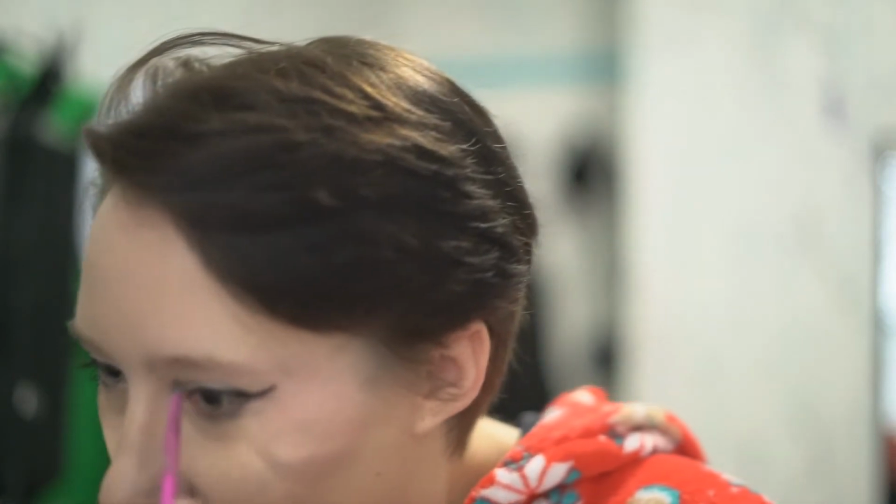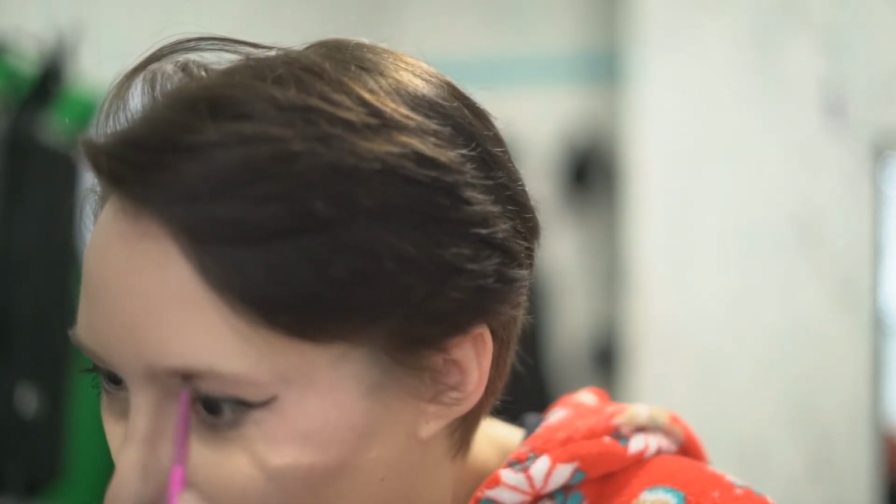Alright, so now one of the last things I usually do, of course, is eyebrows, because I don't have any, as you can clearly see. So what I do is I just get a brown color first, and I go over them.